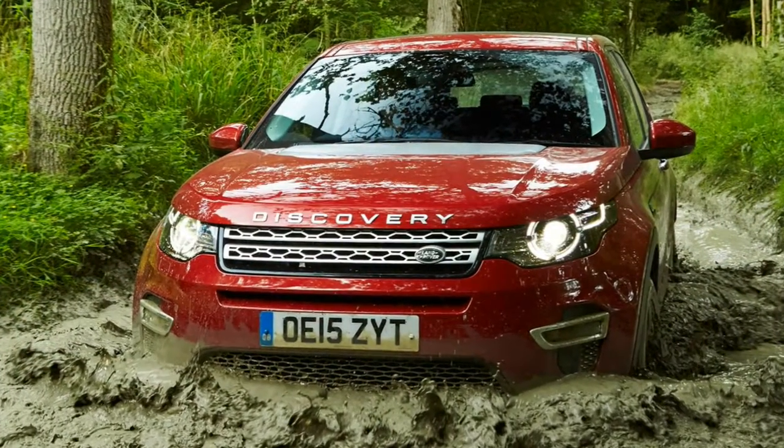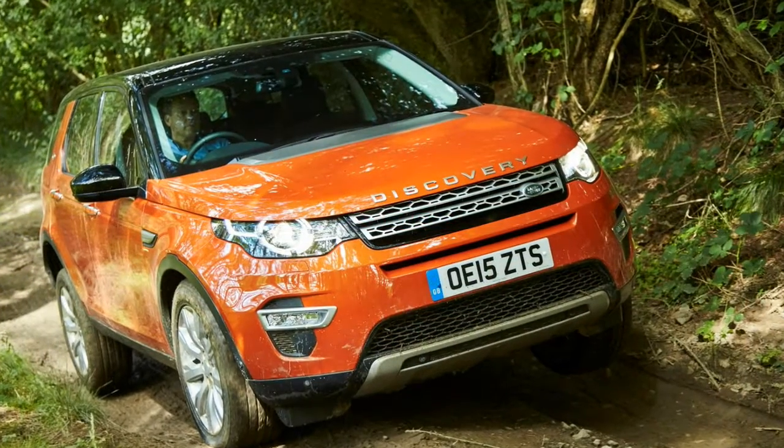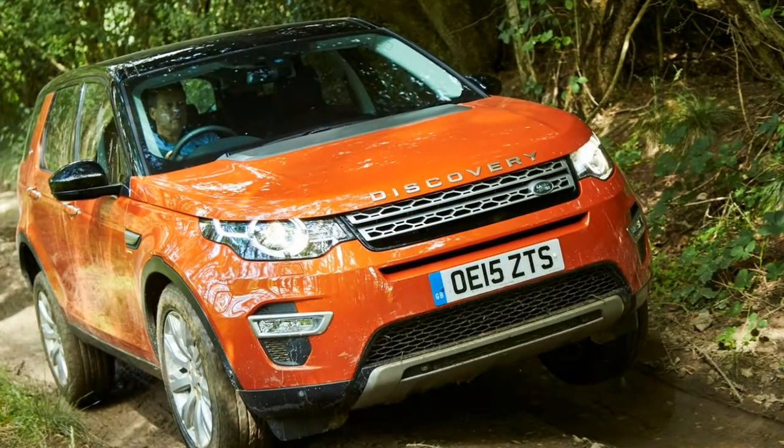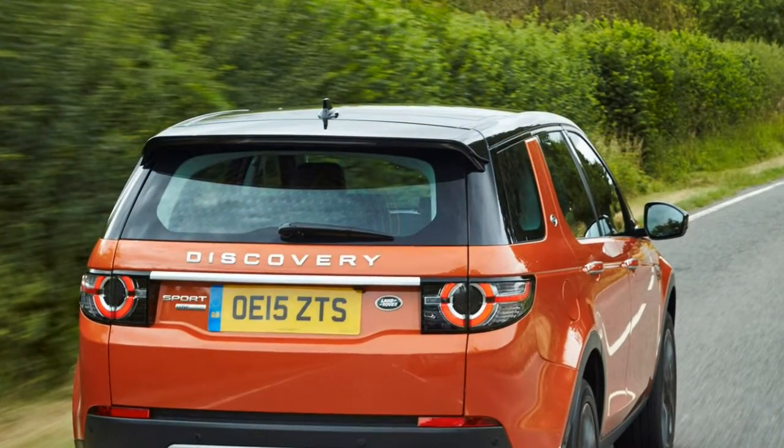On-road agility and off-road ability. It's a natty phrase that Land Rover believes underlines the fact the Discovery Sport will be as capable off-road as you would expect of a vehicle carrying the green logo, while providing a great drive on tarmac.